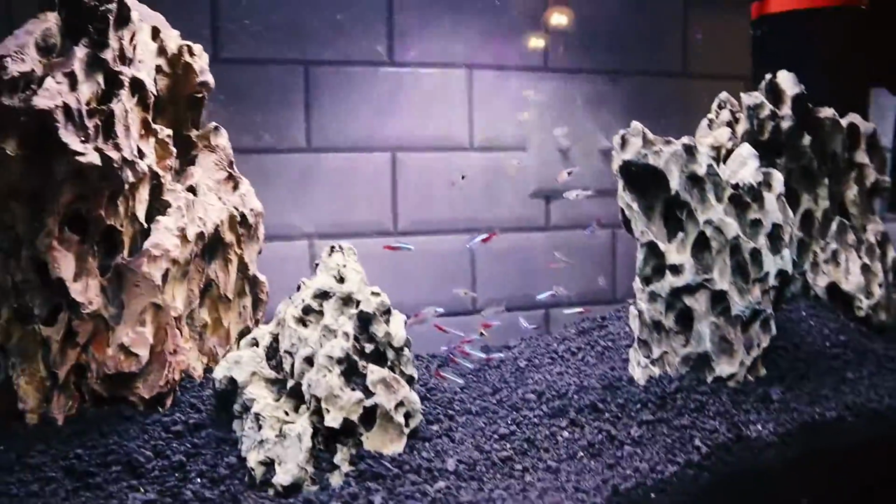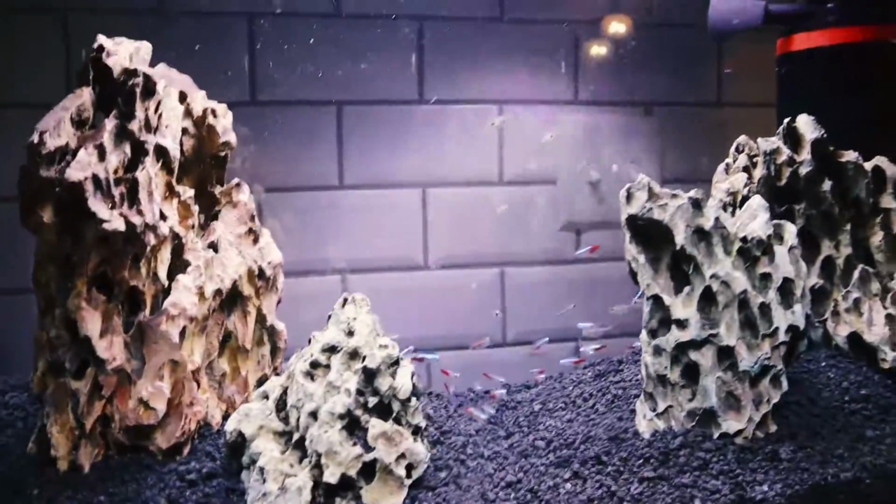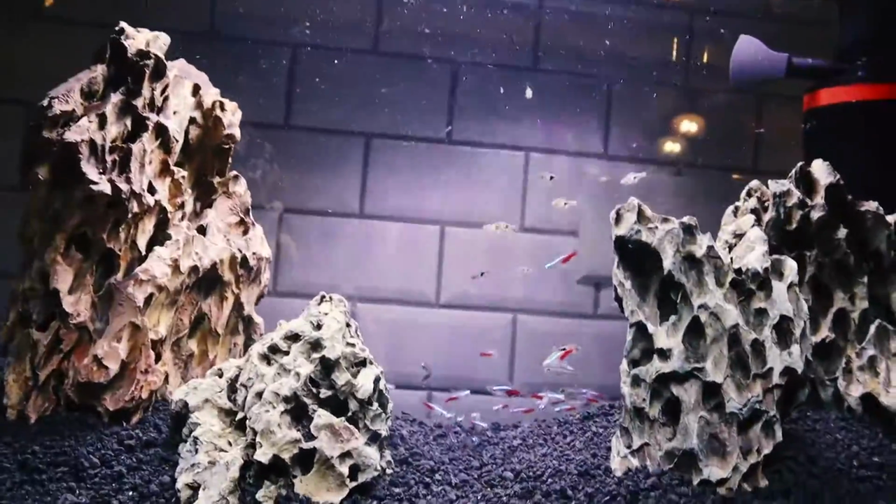All right, guys, so we got all the fish in here. We have some rasbora. We have a bunch of neon tetra, as well as some glow tetra, but everything in here is looking good. I really like this tank.